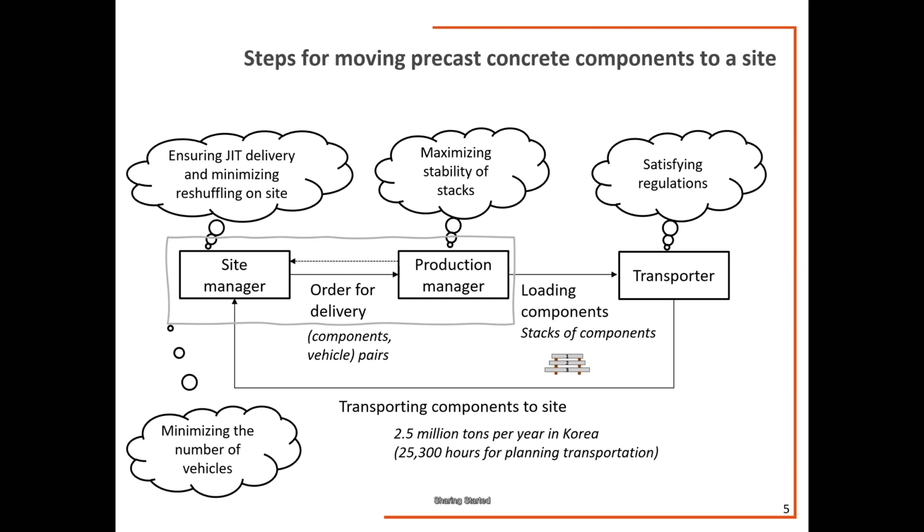being done manually. They have different perspectives, firstly. Site managers try to ensure JIT delivery. They want those materials when they need to install. And they want to minimize reshuffling on site. Materials are delivered on stacks, so when you have a different, wrong installation sequence on stacks, you need to put some of the materials on the yard first, and then install the second one first. This is called reshuffling. They want to minimize reshuffling on site because it requires the use of people and cranes.